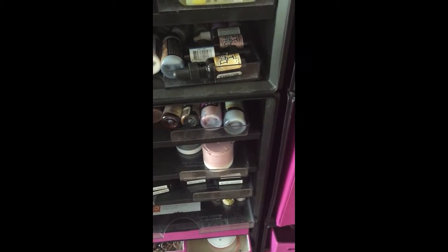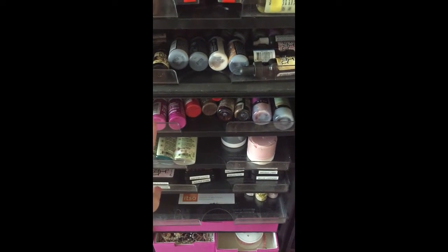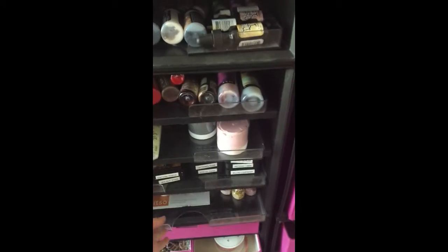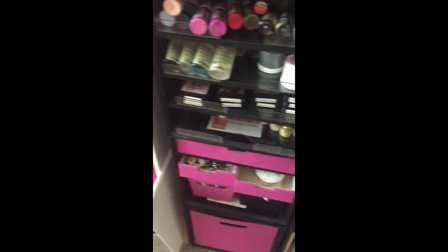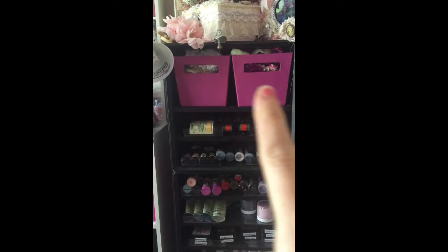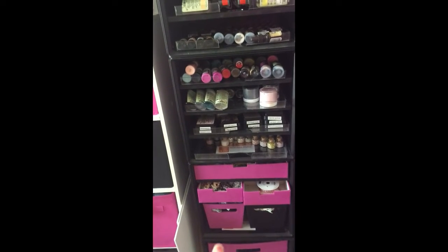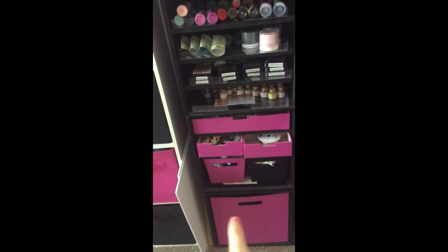These little clear plastic trays my friend Barbara gave to me a long time ago, so I don't know where you would even get those, but I was just fortunate that she gave those to me, and they work perfectly. So I just keep lots of miscellaneous things. I have flowers in this basket, some flowers here, some different frames. All of my rosette trims are in those two baskets mostly, and then I have some in this basket down here. I've got some different laces.